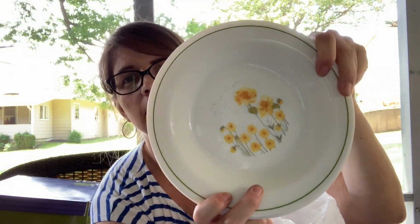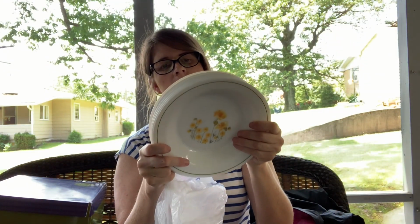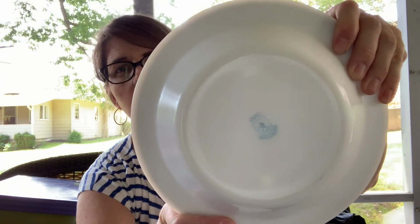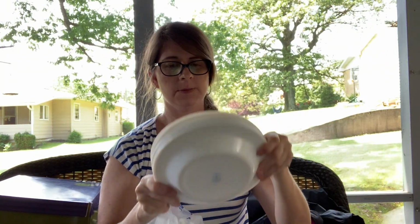Then I picked up these bowls. They had plates. I should have gotten the plates too, maybe. But these are just Archipel France. And they were free. They smell a little smoky.